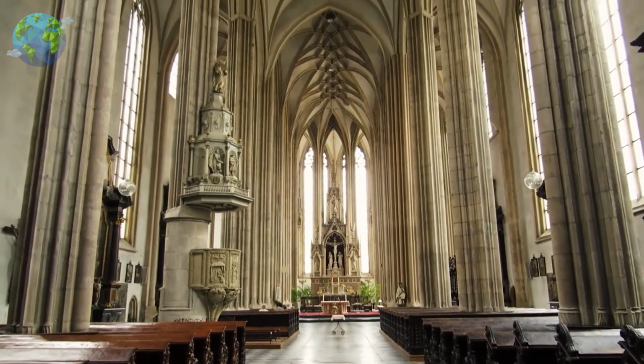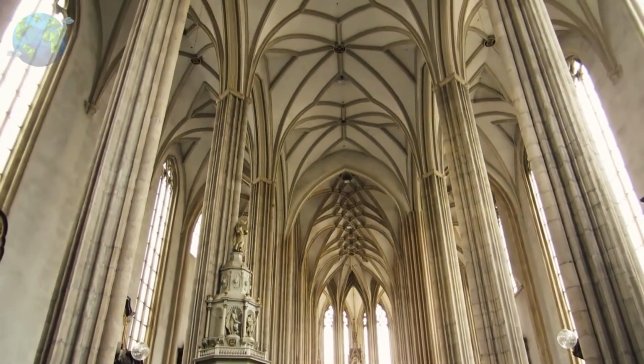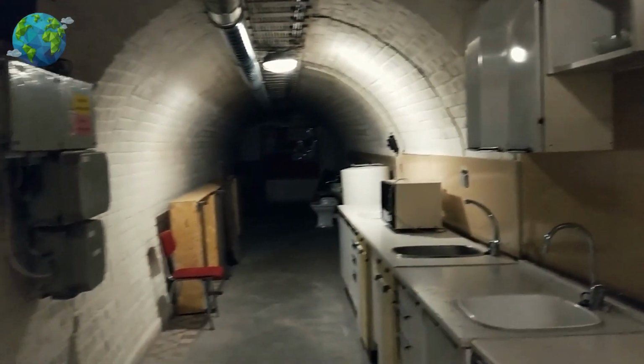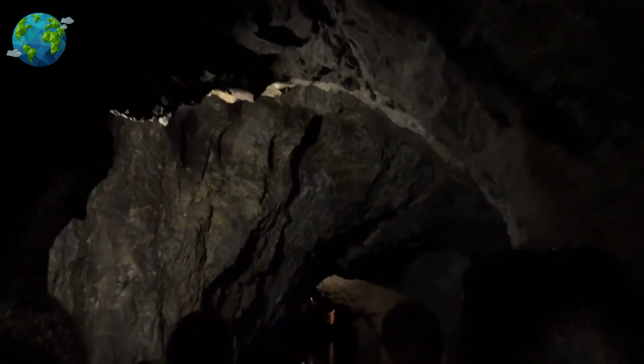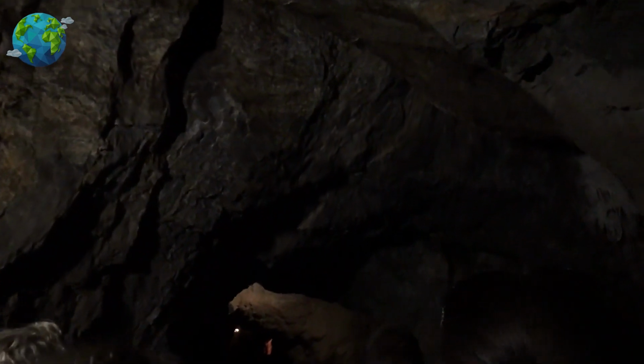Brno is also home to Europe's second largest ossuary, located under the Church of St. James, as well as a famous system of underground tunnels and cellars known simply as the Labyrinth under Vegetable Market. For more adventure, it's possible to take a day trip out to Moravian Karst, a stunning karst landscape home to over 1,000 caverns and gorges.